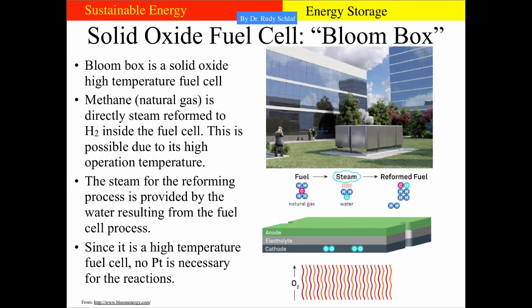You may remember in 2010 the so-called Bloom Box made headlines when it was featured on 60 Minutes. The Bloom Box is a solid oxide fuel cell which uses methane directly, and the methane is steam reformed inside this fuel cell to hydrogen using the water that is produced in the fuel cell electricity generation process. One advantage is that since this is a high temperature fuel cell, no platinum is necessary as catalyst for the reactions. Here's a rendering of how these fuel cells could be deployed. They are modular and they connect directly to a natural gas line and put out AC quality power.